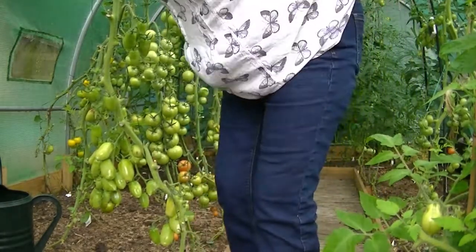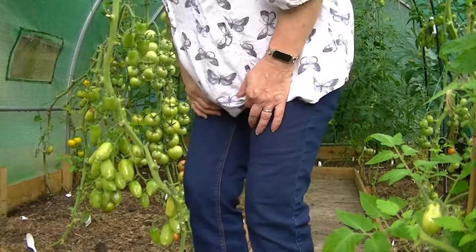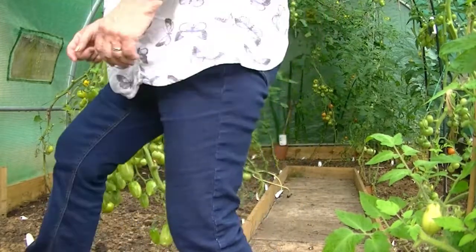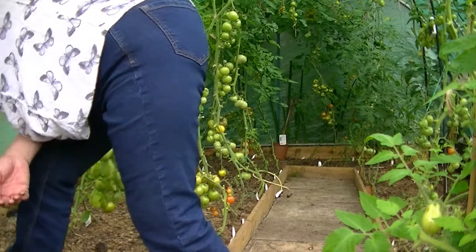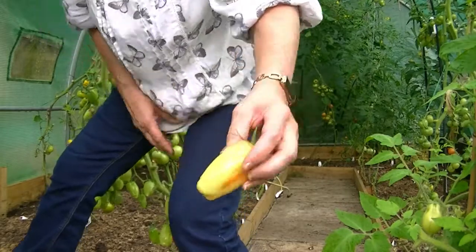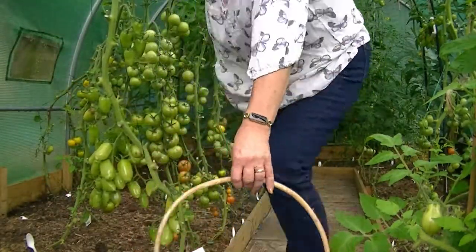From the tomato taste test that Jane did on Jane's allotment diary, they're supposed to be really quite amazing. See, that one is very, very unripe yet, but it will be fine on the windowsill. I've already ripened a few on there. I think we'll have that one off as well.